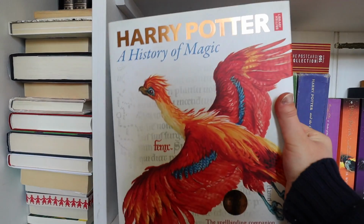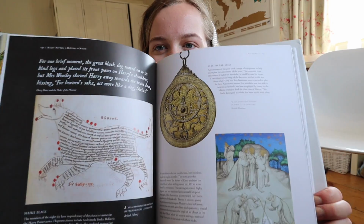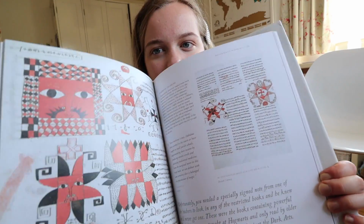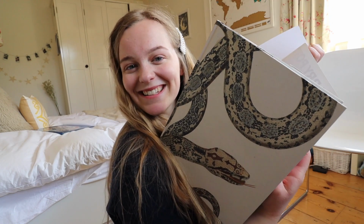I also have the Harry Potter History of Magic book from when they did the exhibit at the British Library. I did go to see the exhibit and I thought it was fantastic. It's got loads of really interesting history in it. I've really enjoyed looking through this. Also, I've never taken the dust cover off. It's got a snake on it, that's so cool.